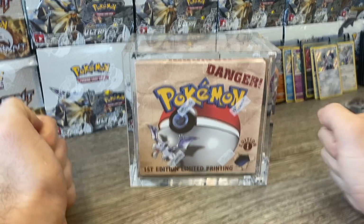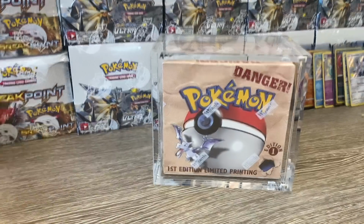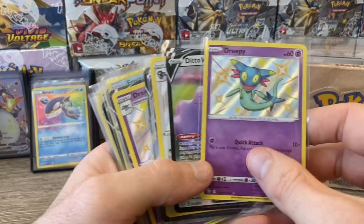Beautiful. Ladies and gentlemen, do you want to show off any of the other pulls that we got today? Yeah, may as well. Yep. Let's do a little summary. Oh, let's count them, because I predicted 50.